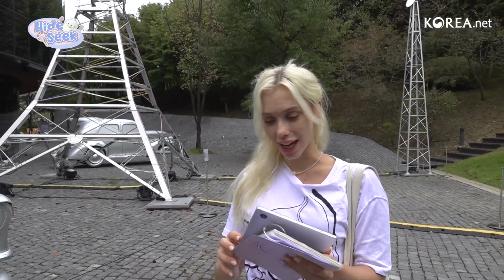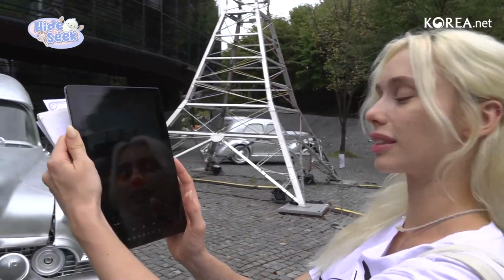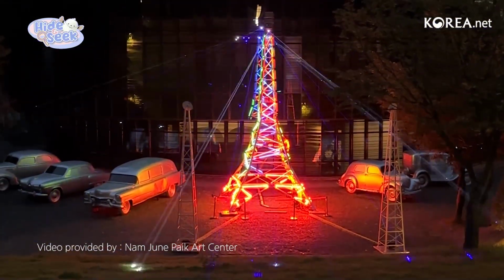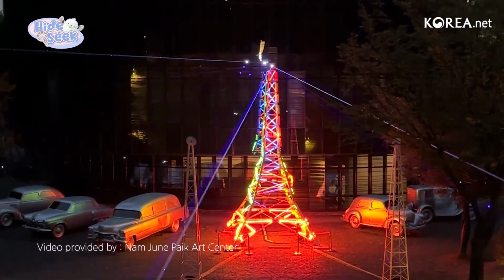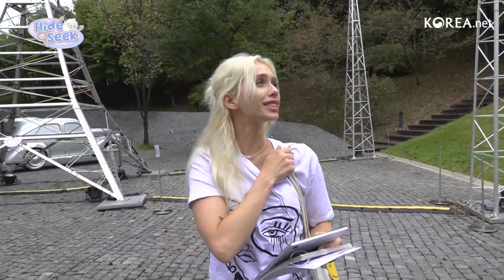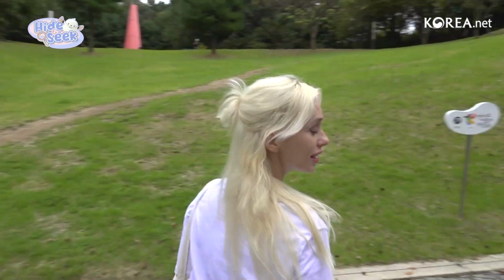So before we do that, I think what this is asking me to do is show you guys what this place looks like at night. So again, this is Nam June Paik's most famous work. I'm not sure how well you guys can see that, but the light is actually bouncing off the cars, and there's music playing that's actually triggering the lighting cues. So it's really something to see, and it actually lights up this whole park behind us. And it is a small hill, so I guess we're gonna go walk up to the Children's Museum and see what we can find. Let's see.